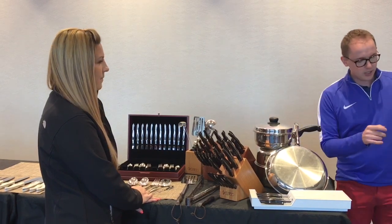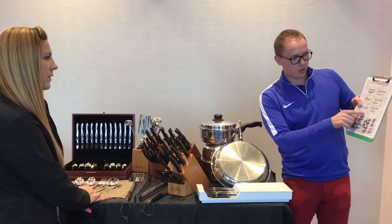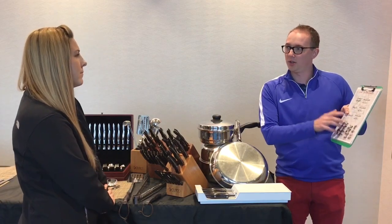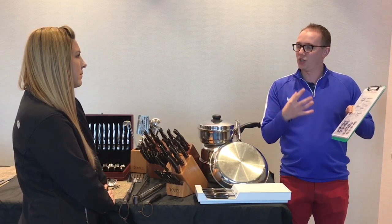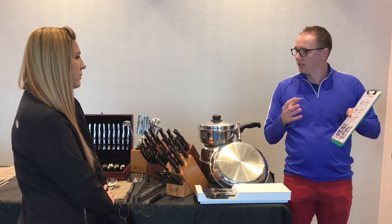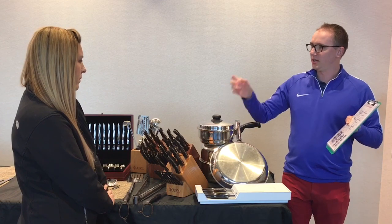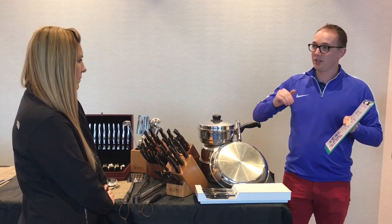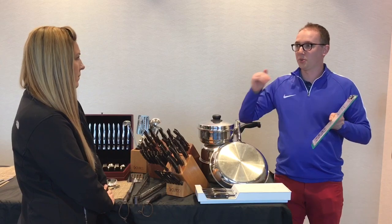So check this out. With our pans, there's a core in the pan. It's 5 layers thick. So there's 3 layers of aluminum. Now, aluminum's a really heat efficient, energy efficient metal, but it's not good for our health. So we basically encase the pan in surgical grade stainless steel on the outside and inside. The great thing about surgical grade stainless steel is nothing will ever permanently stick to it.